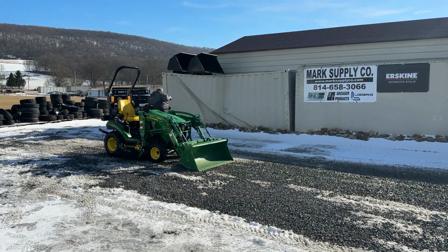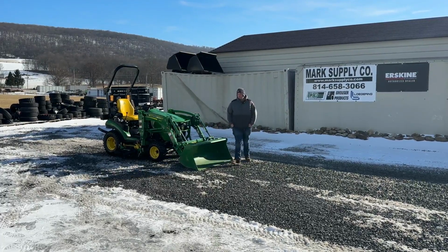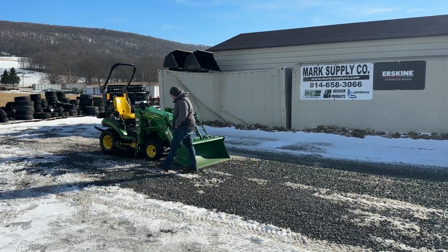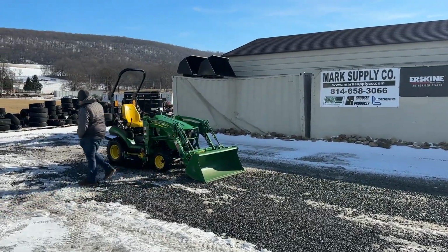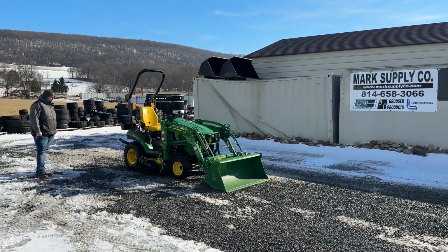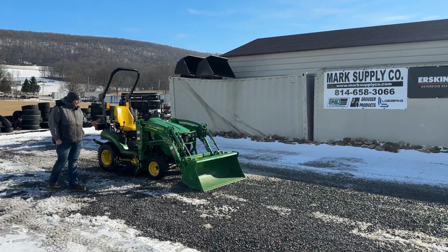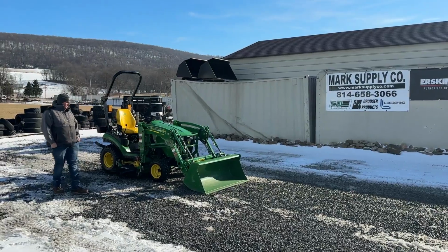Guys, again, this tractor is serviced and ready to go to work. It is 100% right in time here before long. Let's face it, depends on this weather breaks. We may mow grass first part of April. Right in time for spring cleanup. Grass mowing's around the corner again. We've serviced it, went through it. Very good piece of equipment. It is 100% ready to go to work.